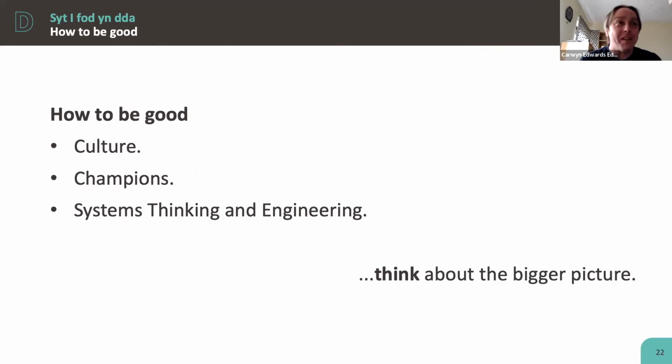So from the best practices conversations, the highlights, if you like, were to encourage a culture that embraces this and supports the changes that we need to make, to recognise and support the champions that are already being quite vocal about this, and to really step back and think about this from a systems thinking or systems engineering perspective. What is the whole? How are the things interacting? And how are you going to enable those interactions to happen?